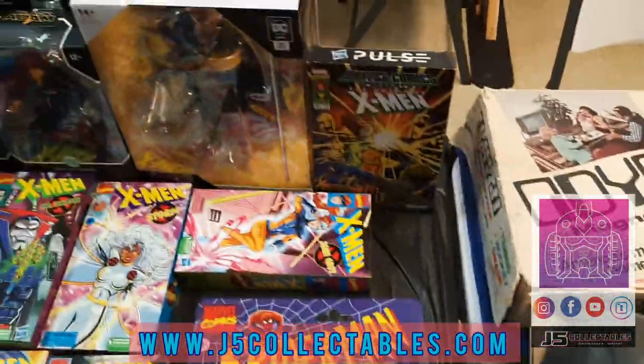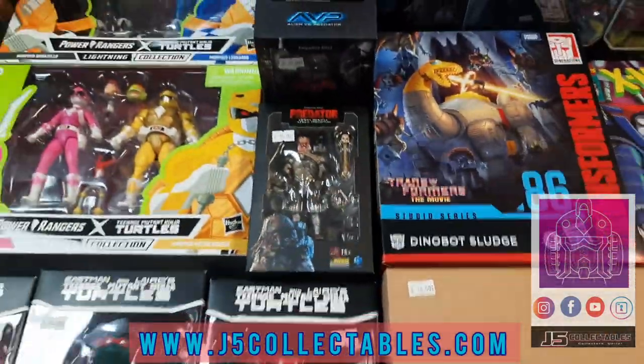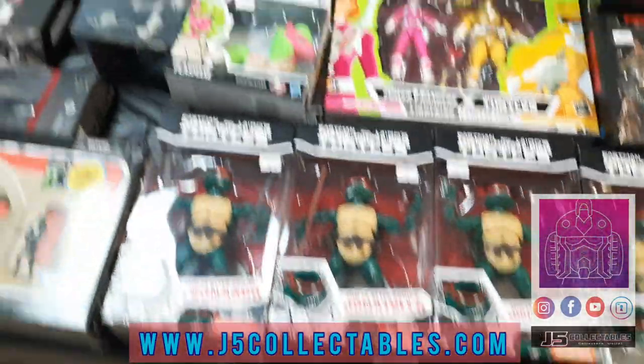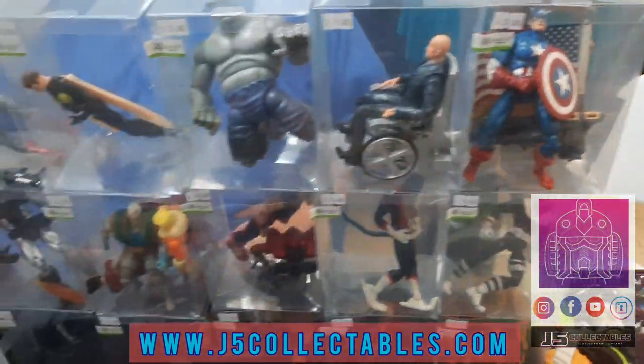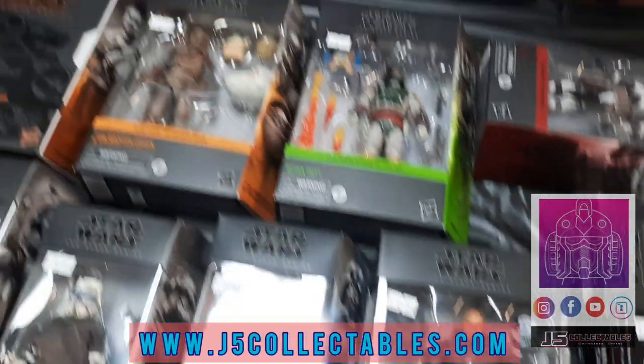So this is our booth right here. This is all the stuff we had available at the show. By the way, if you guys see any of these items here and are interested in picking any of this up for yourself, we do still have it available, lots of this stuff available in store, as well as on the website, j5collectibles.com.